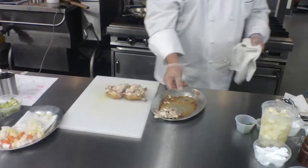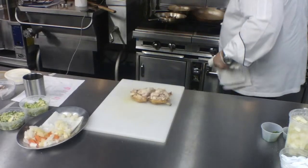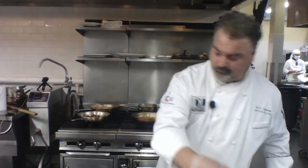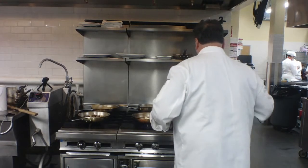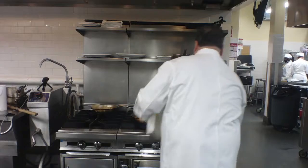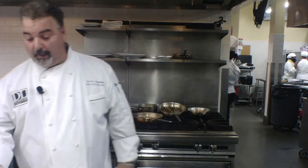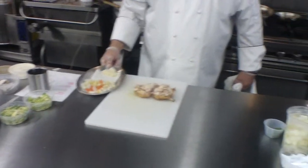Now we just want to address the skin. So we're going to crisp that up a little bit in some butter. And show you a couple of variations here. All right, now. Let's go ahead. We did before the hash with the potato and the Brussels sprout. Now we're going to do the hash with the vegetable and the Brussels sprout. And we're going to do two variations on the potato using the same potato. How are we going to do that? That sounds crazy, but we're going to do it.